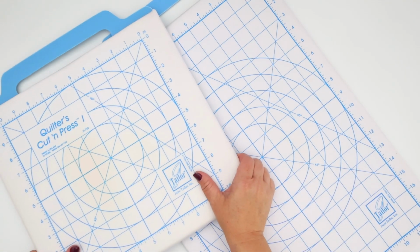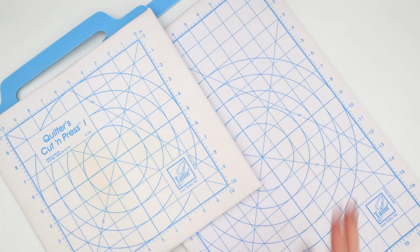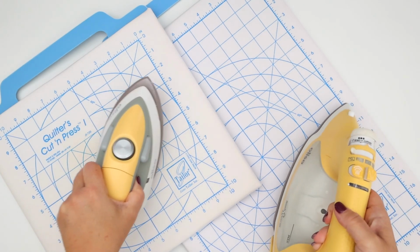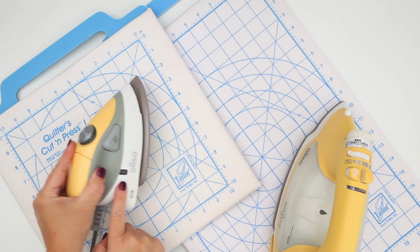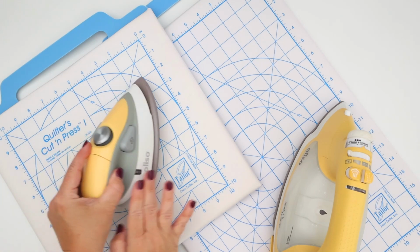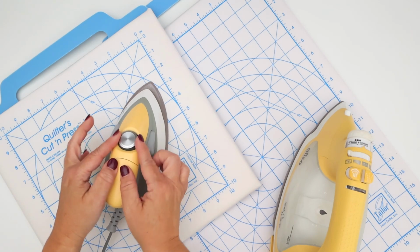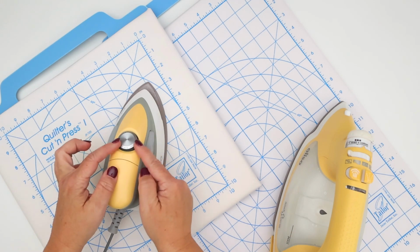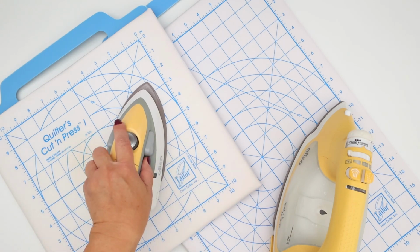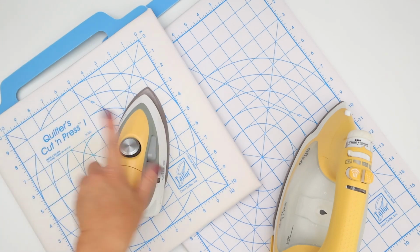Let me show you the actual irons that I use to coordinate with each of these sizes. We'll just go right into the Oliso ironing systems. I have the mini, which I love for smaller projects. It does get very hot, so I keep it between temperature 2 and temperature 3, but in order to use the steam, you have to have it on temperature 3. So it does get kind of hot to the touch, even here where technically it shouldn't get hot, but I don't even care. I still love this little iron.